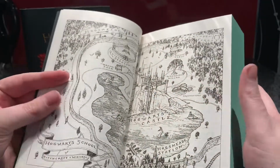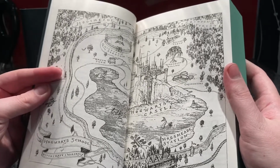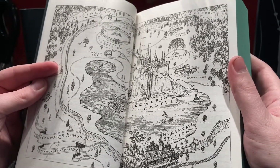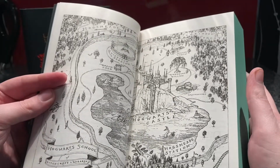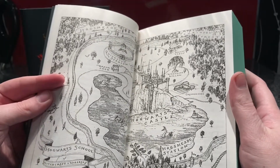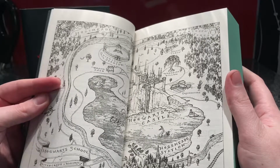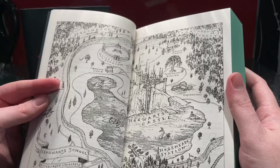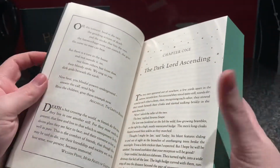And here we have the map of Hogwarts. I really like this updated map that they've been doing for the past few years. I wish we had maps in the original copies from 20 years ago. I really wish that they included a map there, but in my head, I just imagine the movie versions of Hogwarts and the grounds and Hagrid's hut and the Whomping Willow.